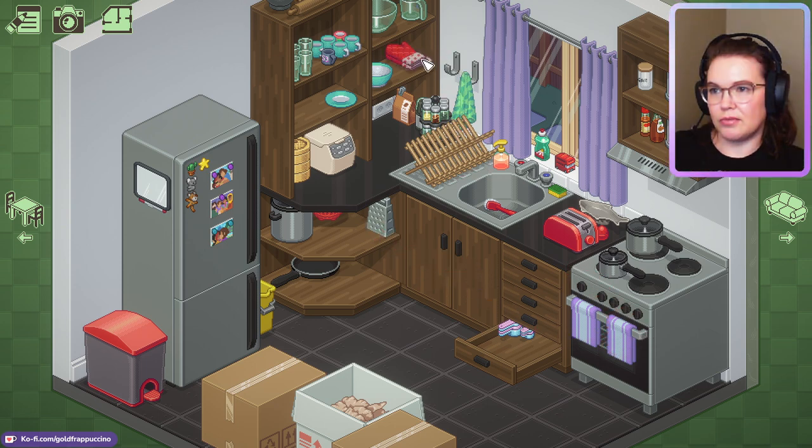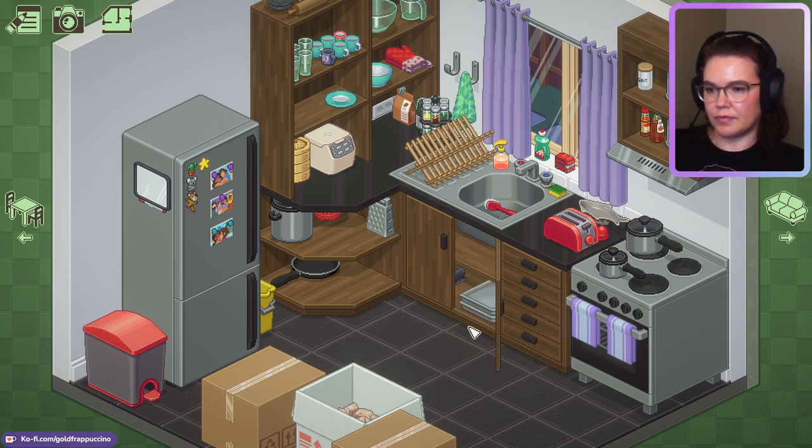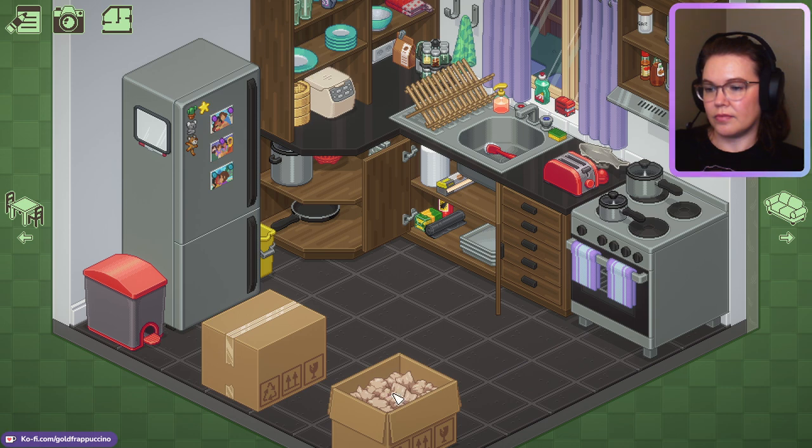I wanted to hang these up. Guess I can put them there for now. I would hook these on something. Oh, we got another pan. Oh! I always accidentally do that. There's the rest of the dishes. I was wondering when these were gonna show up.